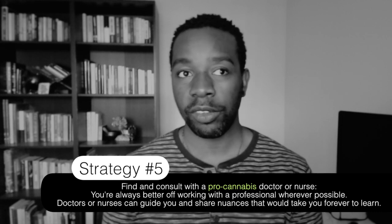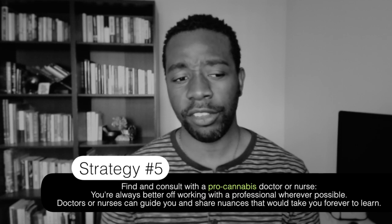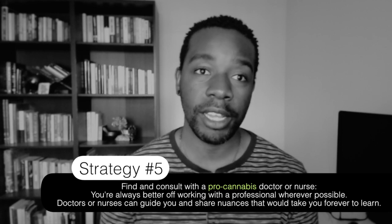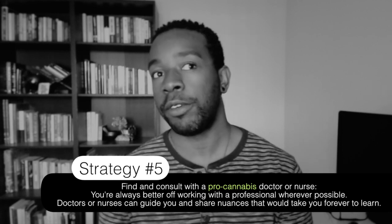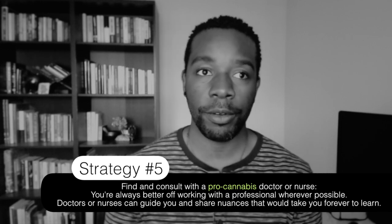Now, I personally believe, and I could be wrong, that this strategy is a bit difficult at the moment, because again, medical cannabis is not that mainstream yet. You can't just walk into a pharmacy or a clinic, I mean, maybe in the US things are different, but here in Australia, you can't just walk into any of those establishments and request medical cannabis as a form of treatment. We're not there yet. And I'm sure it's like that for at least 80 to 90% of the world, right?